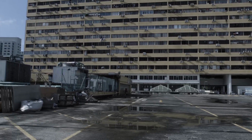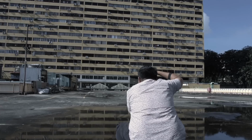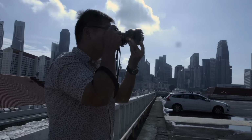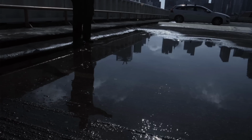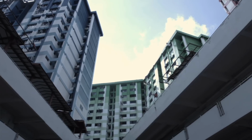For the last 10 years I've been photographing architecture and spaces in Singapore. It's extremely important to me, and I hope that more people would become more aware of the architecture and the spaces around them, for a very simple reason. In Singapore, the only constant is change, and the built environment changes so quickly that you can go away for a month and come back and there'll be a new building and an old building would have been torn down.